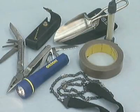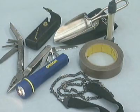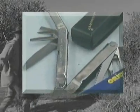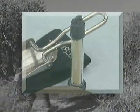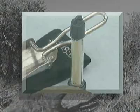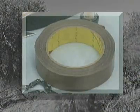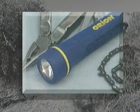Survival tools located in the Mod 1 kit will help you in several ways. The tools you will find in the Mod 1 are mini folding shovel, multi-tool pliers, krill lamp for interior shelter lighting, saber cut saw for cutting firewood, duct tape, and flashlight.